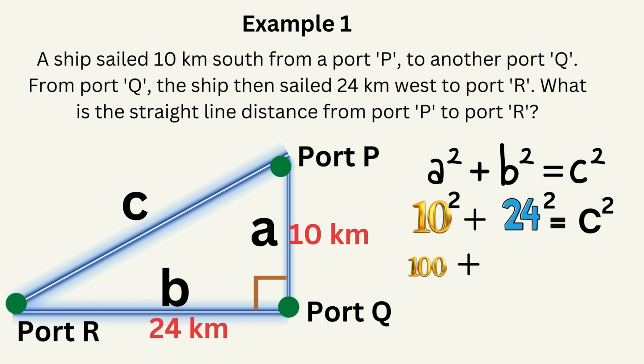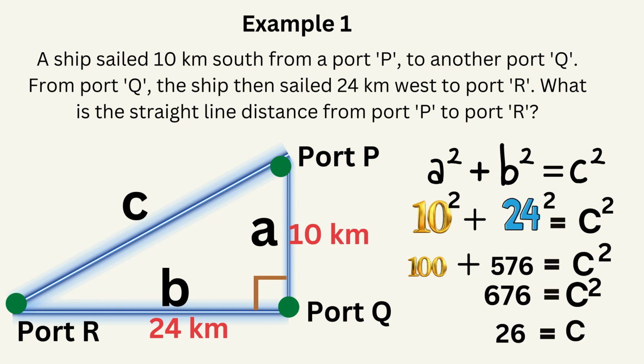10 squared is 100, and 24 squared is 576, so we end up with 676 equals C squared. Therefore, C equals the square root of 676, which is 26. Hence, the distance PR equals 26 kilometers.